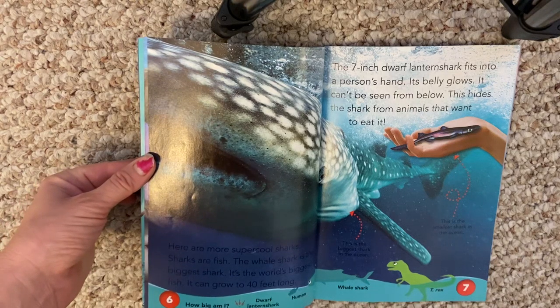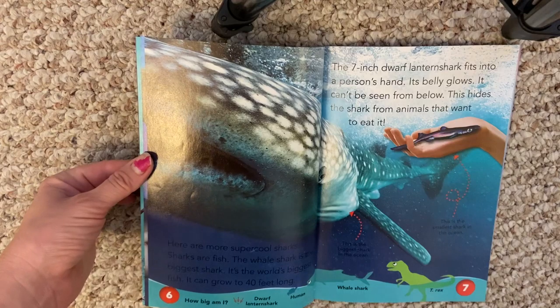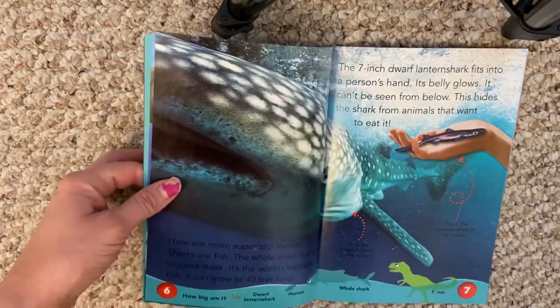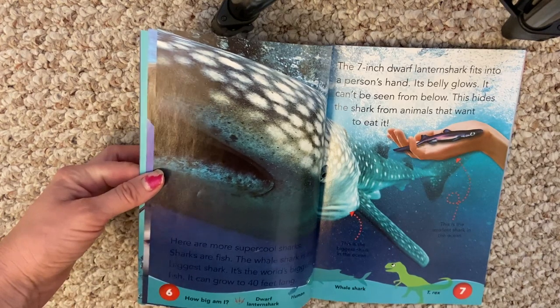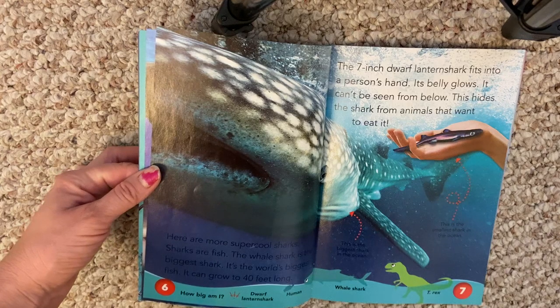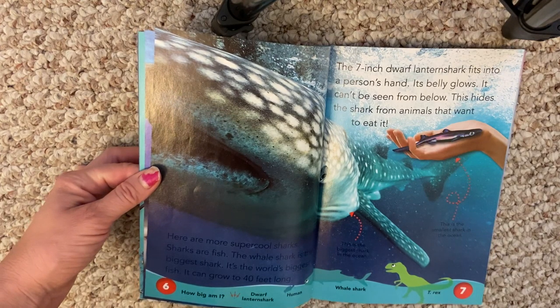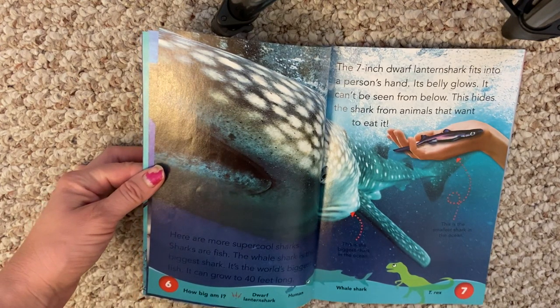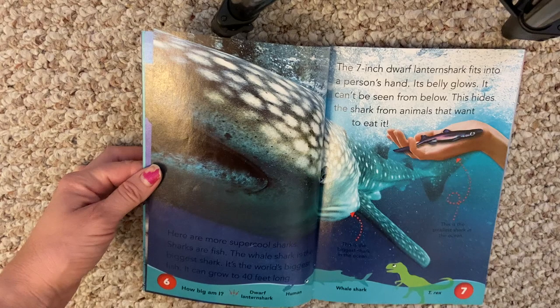Here are more super cool sharks. Sharks are fish. The whale shark is the biggest shark. It's the world's biggest fish. It can grow up to 40 feet long. The 7-inch dwarf lantern shark fits into a person's hand. Its belly glows. It can't be seen from below. It hides the shark from animals that want to eat it.